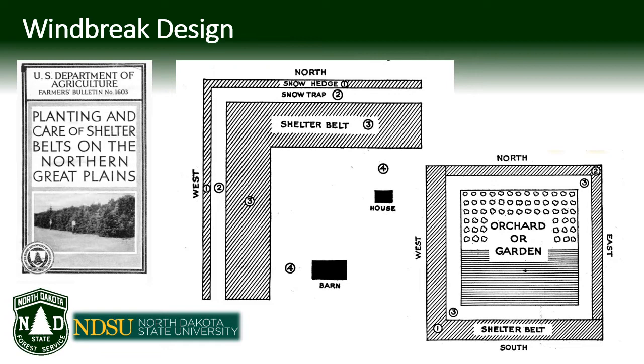Designs for gardens and orchards were on the west and south sides to protect young plants from strong summer winds, with narrower rows to the north and east for an added measure of protection.